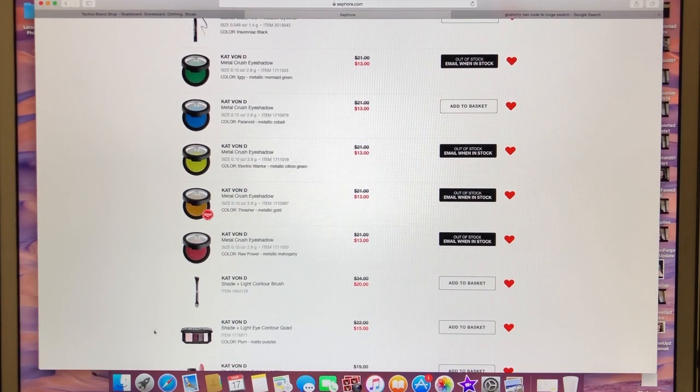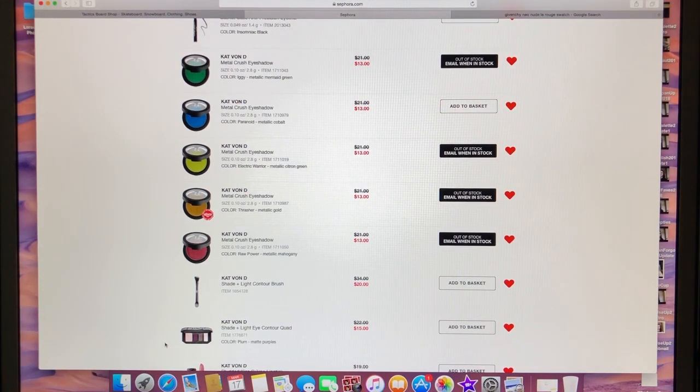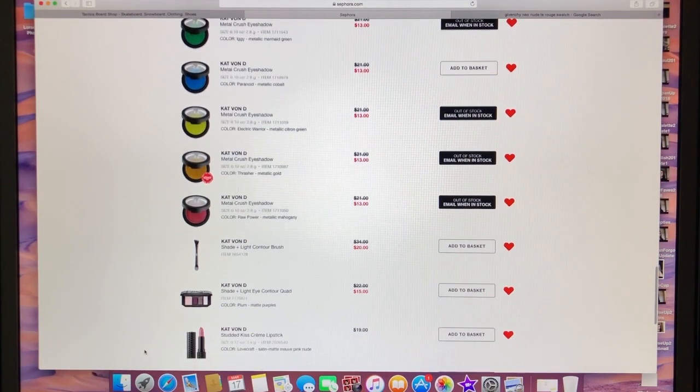There's also the Shade and Light Eye Contour Quad. I've had my eye on these for a very long time since they were released. I'm just not sure how often I would use this product. I did purchase the Shade and Light eyeshadow palette and I'm not using that as much as I thought I would, so it makes me a little nervous to buy this one. Even though it's on sale, it's down to 15 bucks, which is kind of nice. We'll have to see. I don't have a lot of quads in my collection.